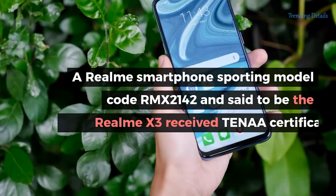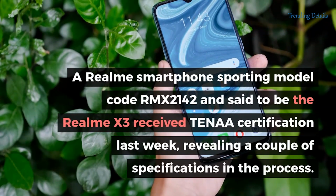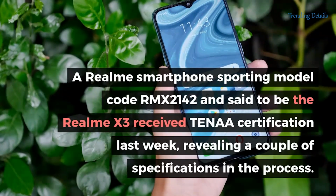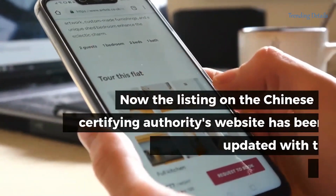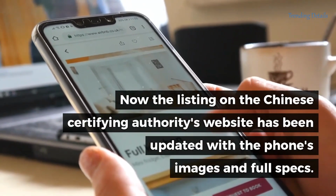A Realme smartphone sporting model code Realme X3 and said to be the Realme X3 received TENAA certification last week, revealing a couple of specifications in the process. Now the listing on the Chinese certifying authority's website has been updated with the phone's images and full specs.